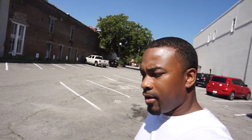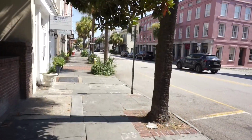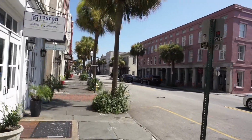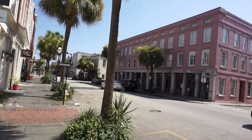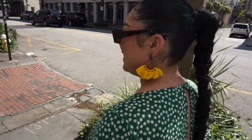Downtown Charleston real quick, walk around, check out the scenery, and you know, just have a good time, explore a little bit, show y'all a couple things too. Where's the fountain? It's over this way. Very beautiful, look at her.